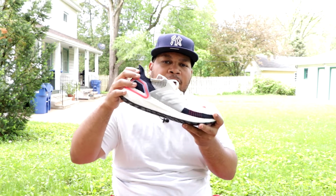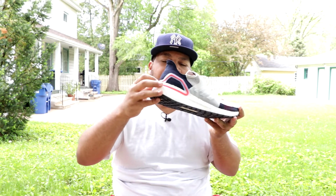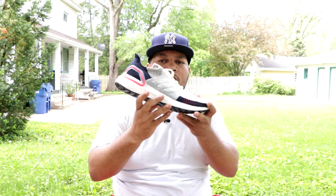Next up is the Adidas Ultra Boost 19. These are like the first colorway to drop when they released these new versions. And I always really wanted this colorway. It's got a light tan and I want to say navy or black hits with that infrared thing in the back and just a little white all throughout the shoe.